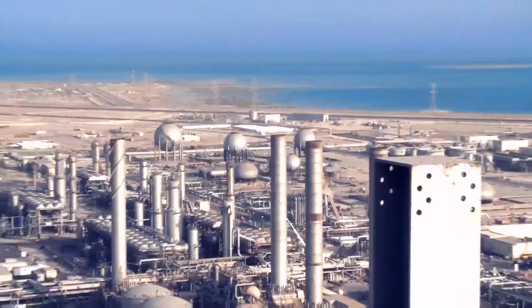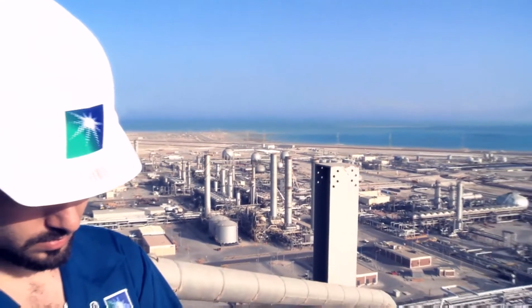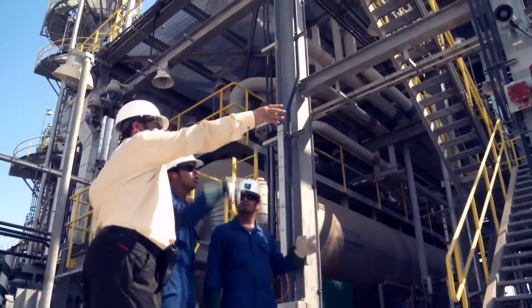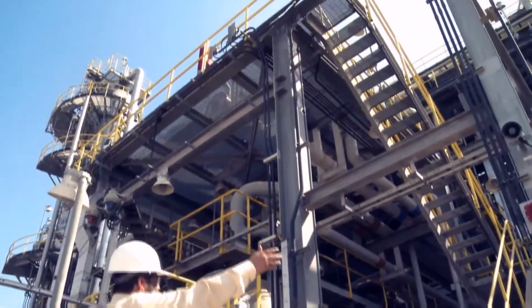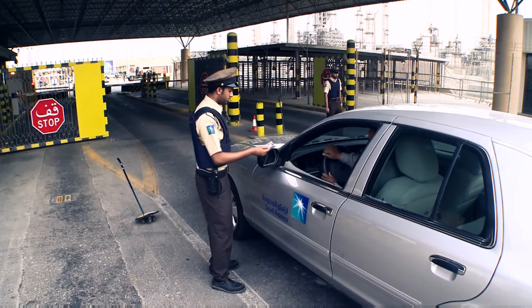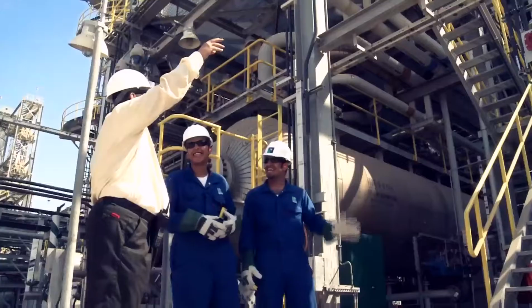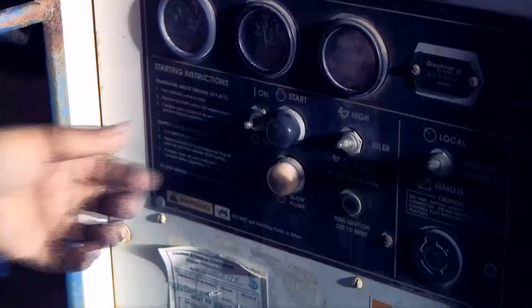At RTR, we are committed to high standards of health, safety, and environmental performance. We believe in Saudi Aramco's safety vision: safe at work, at home, and on the road. The most important part of RTR is its people. A safe refinery and your safety is something to smile about. Be safe and smile at Ras Tanura.